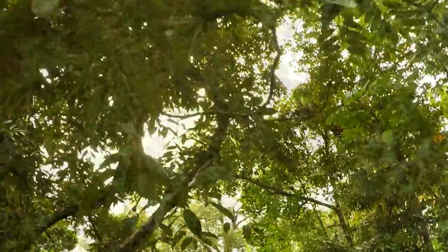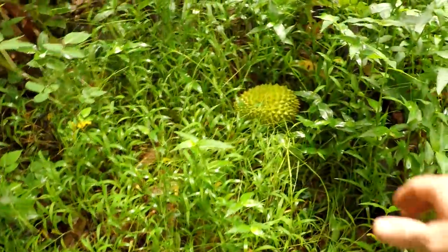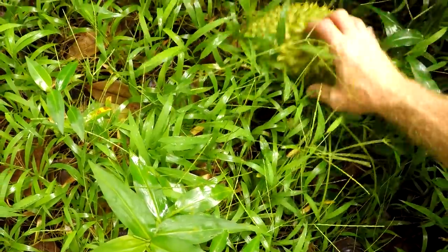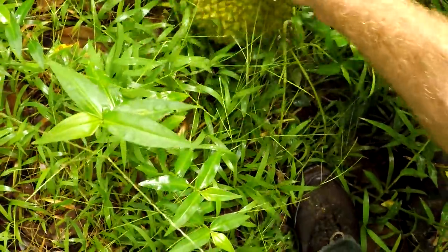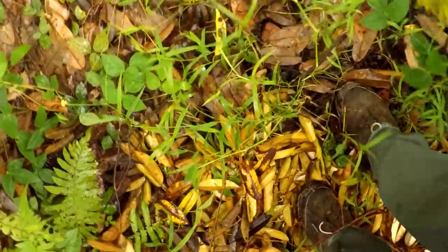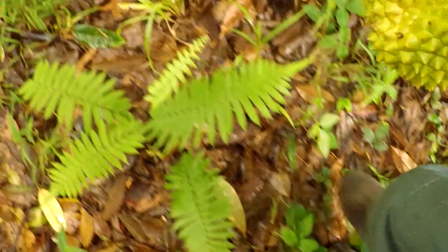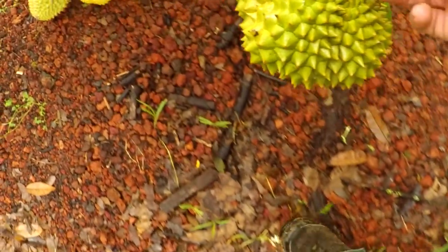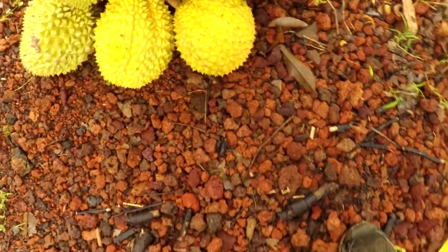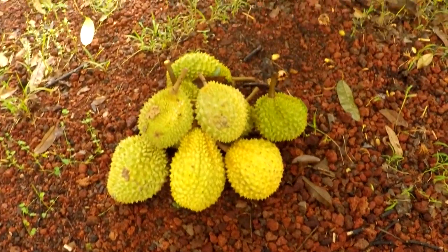Came from this tree. There's another one right here I found. Ow, oh my goodness. It's spiky, very spiky. And this little one is just immature. It's a thinning. And then this tree is so loaded it drops. Look at that. Okay, so we got a nice little pile going.